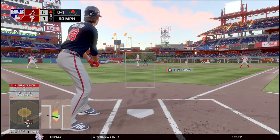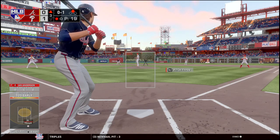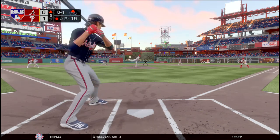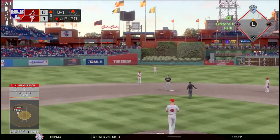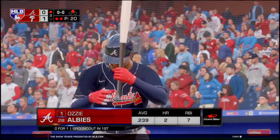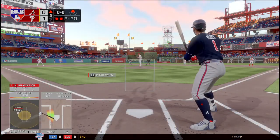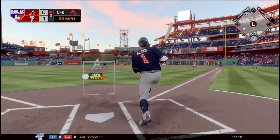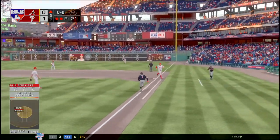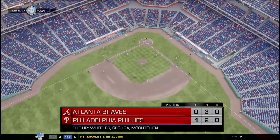Anderson swings and misses, strike 1. Anderson gets a hold of this one and popped it up to short for out number 2. Well, Ozzie Albies is up next, the second baseman. Albies swings and hits it right to the first baseman, Hoskins, for the 3rd and final out.